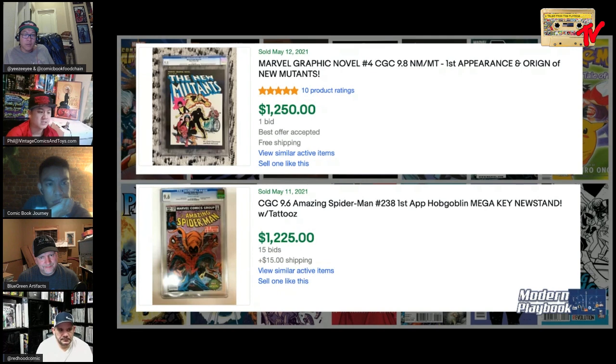So as a dealer, I'd have to go with the Hobgoblin, even though I really don't believe that appearance from Peter Parker's friend is gonna be a wow moment. But as a dealer, I'd try to buy that book right now and flip it when the trailer hits, when you actually see that maybe Hobgoblin should be showing up. So tough one, but I'm gonna go with ASM 238.